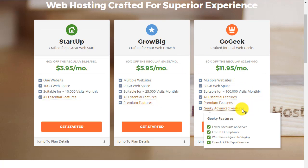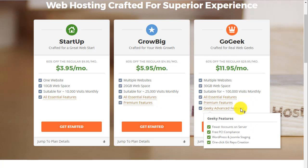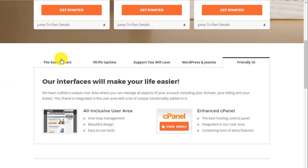In addition, it adds some geeky features, but one of the most important is more of a performance issue. There are fewer accounts on a server, because the hosting here is shared hosting, which means multiple people are on the same server. But with the Go Geek, there's fewer accounts, which means less bandwidth for other customers, which actually does translate into better performance for you. Also, pre-PCI compliance. If you're doing e-commerce, that actually does come into effect, and it's an important feature you want. So if you're planning on selling anything on your website using e-commerce, the Go Geek may be your option. Let's go down a bit here and we'll start.